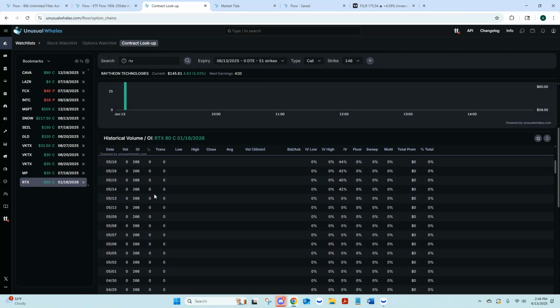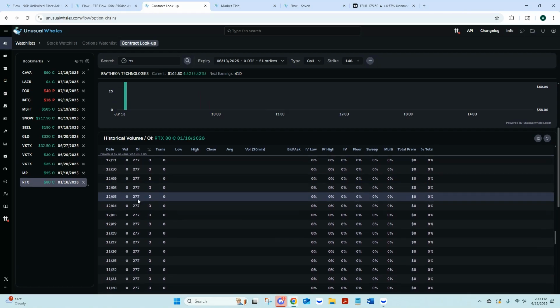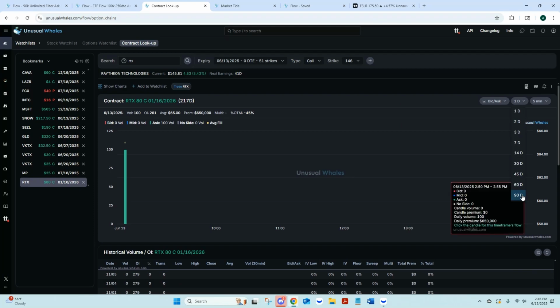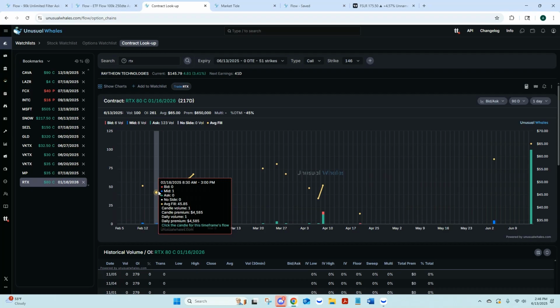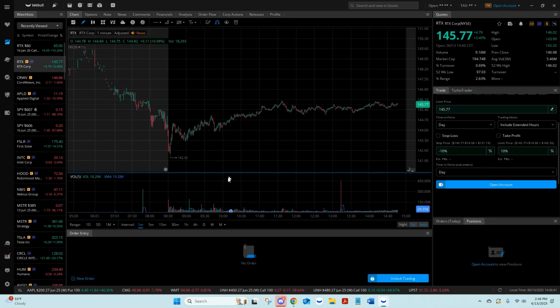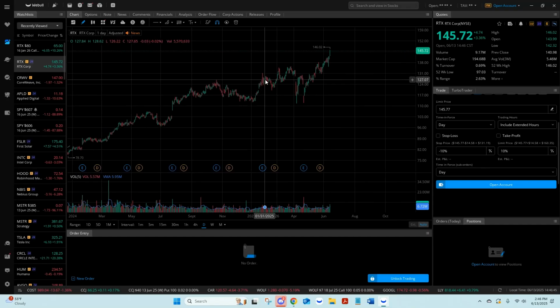So it looks like they've been in these for a good amount of time here. And I can only go back 90 days, so I can't really show you that much more. But you can see, I don't know what we were trading at back in February. Let's go look. So February of this year.